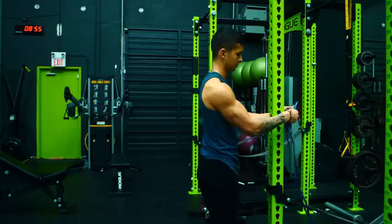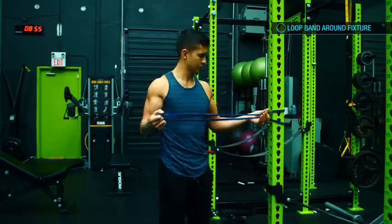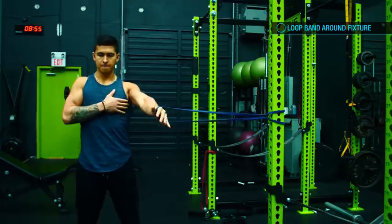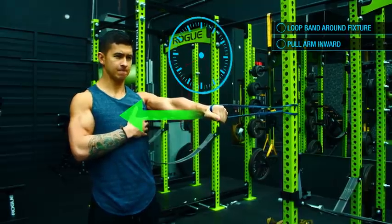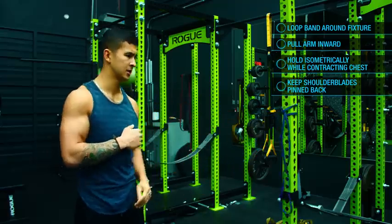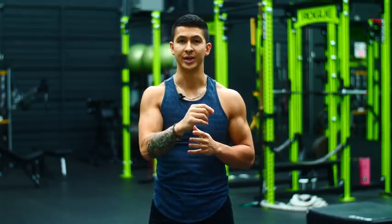And then after this, you want to now loop a band around a fixture and grab it with the one hand. Take a few steps out to your side until there's a little bit of tension in the band. Now you simply perform the exact same motion we previously did, again just thinking about pulling the biceps inwards. Then when you get to the middle, hold this position for 10 seconds or so while contracting and using your chest to prevent your arm from being pulled away. After you do these steps on both sides and feel a strong chest activation, it's time to apply what you learned to the bench press.